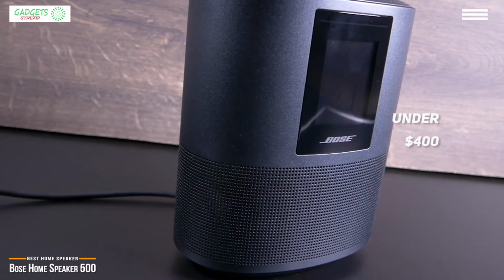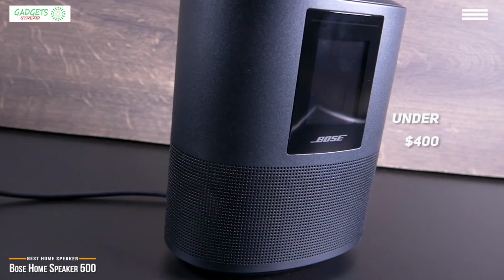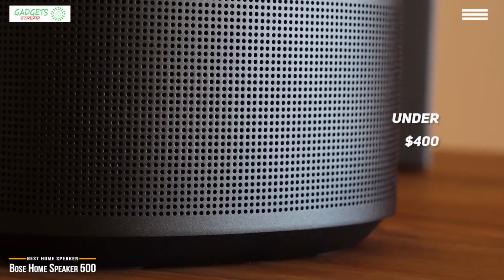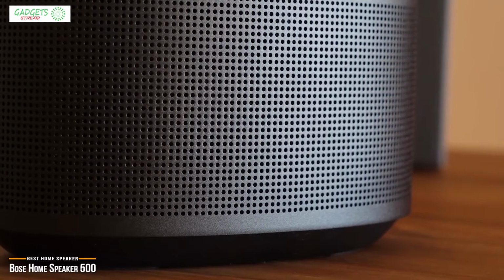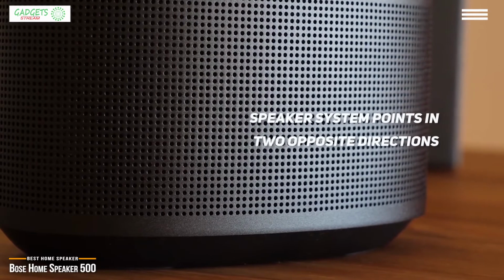The Bose Home Speaker 500, our pick for the best Bose home speaker. If you want rich, wall-to-wall home audio and are willing to pay a bit more to get it than priced under $400, the Bose Home Speaker 500 delivers fantastic Bose sound that will fill your home.